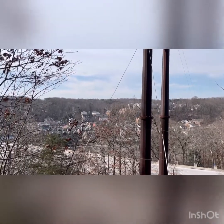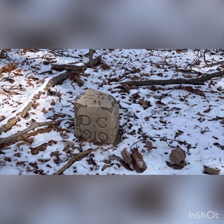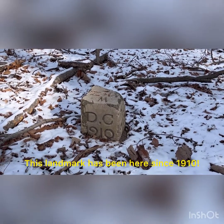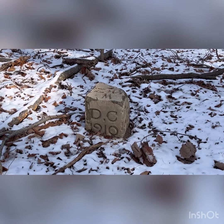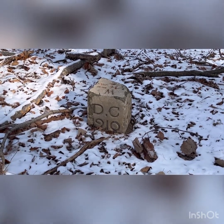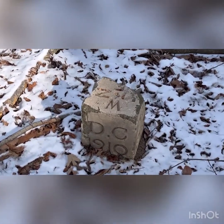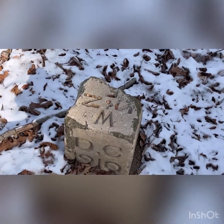Huh. So that's the Occoquan. So what is this, Mom? I think it's where it marked the DC line back in the day. 1910. That's so cool. It's got a compass on top. Whoa, that's really neat. Can't believe this has been here since 1910.